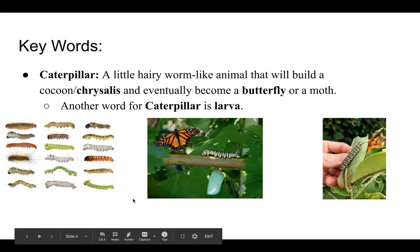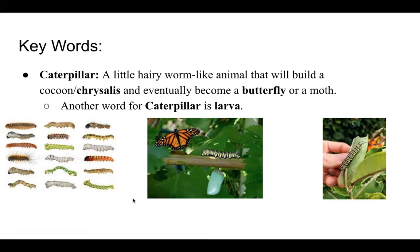The next key word is caterpillar, which is a little hairy worm-like animal that will build a cocoon or a chrysalis and eventually become a butterfly or a moth. Another word for caterpillar is larva. On the left here, it shows all different kinds of caterpillars. Some are different colors and some are hairier than others.